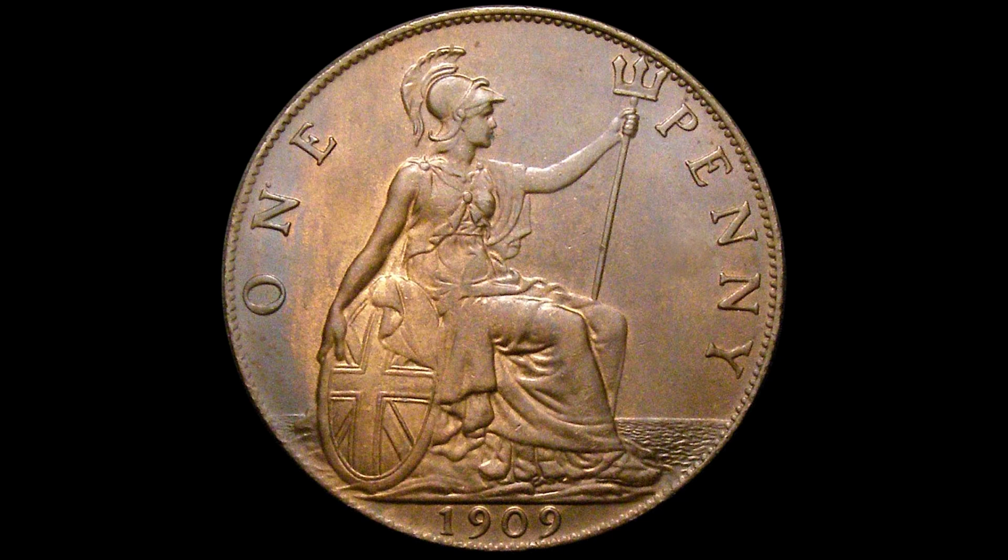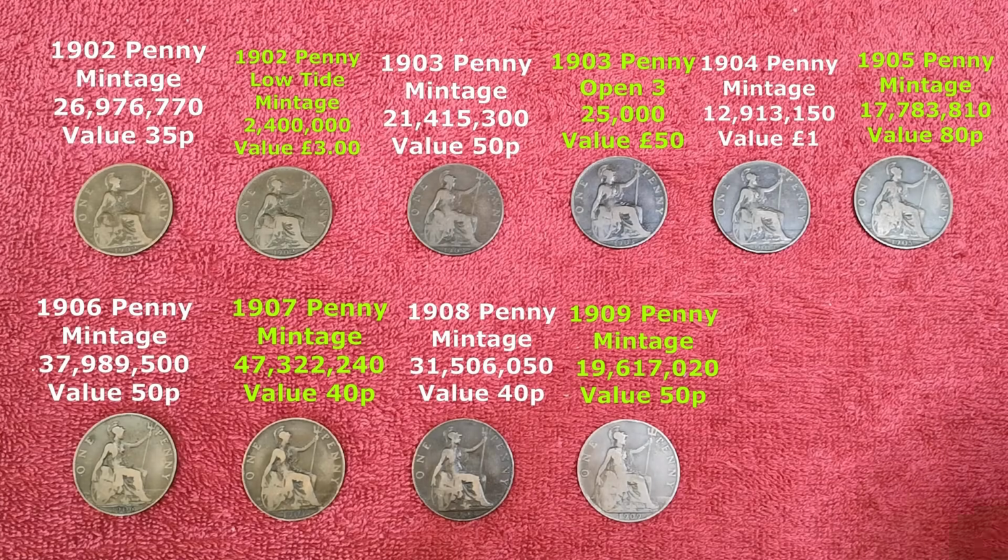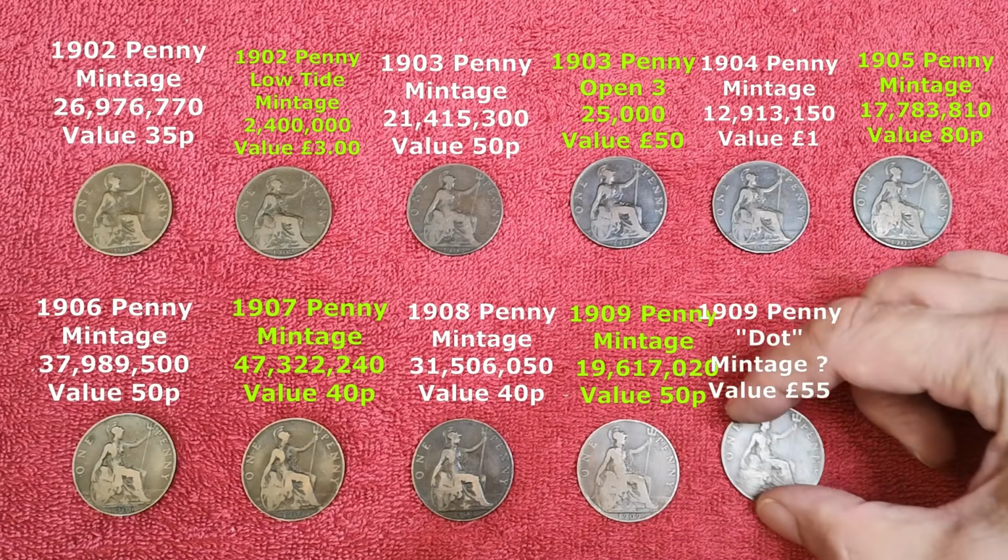You can see the dot really clearly there. And this one sold a few years ago at London coin auctions for £450. So if you've got a nice condition 1909, check it's got a little dot next to the N. And let's get that one down there as well. 1909 dot penny.